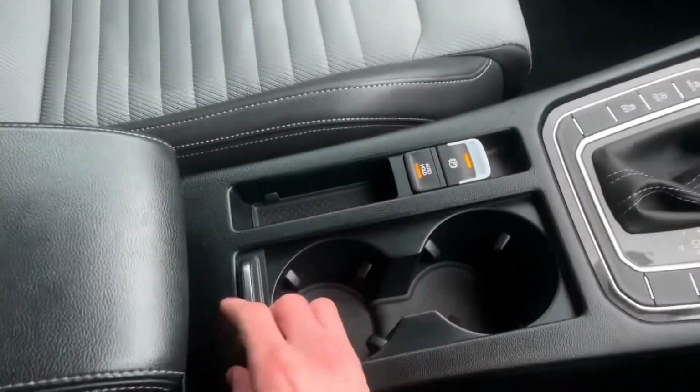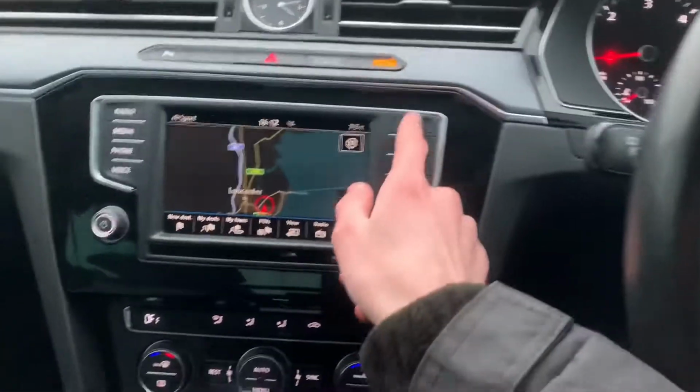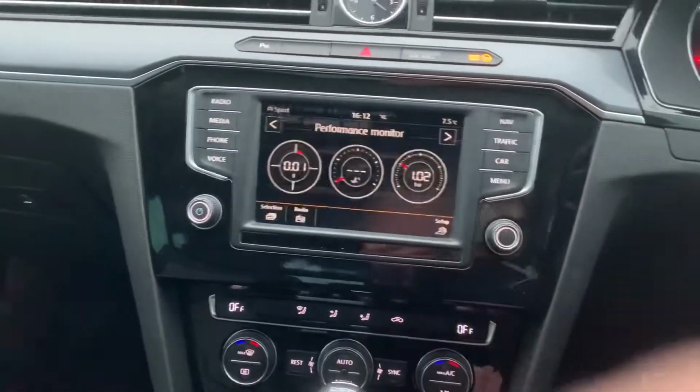Nice cup holders, sealed like that, and then obviously you've got really spacious back seats, as it is the Passat as well. Really nice in the front. You've got your navigation, your traffic updates as well. They're really useful to have.